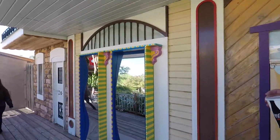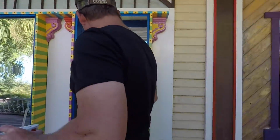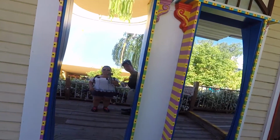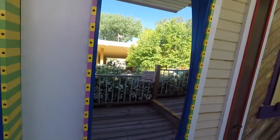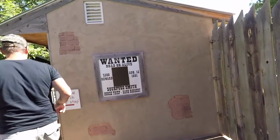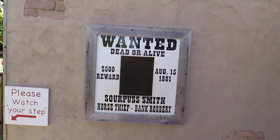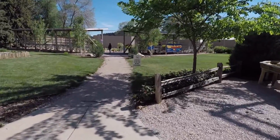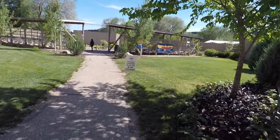What's this make you look like, Sierra? Let's see. Ooh, that looks shorter than usual. Wanted, dead or alive. For the safety of your animals and ours, please no pets beyond this point.